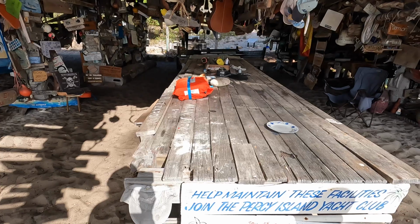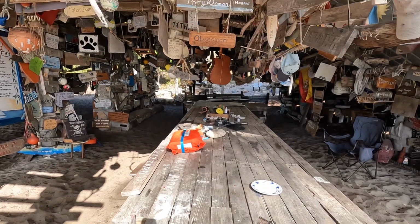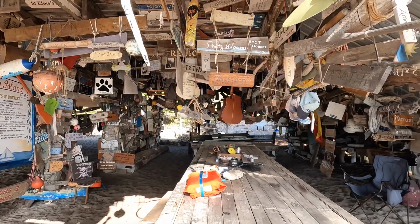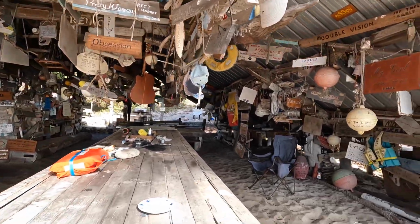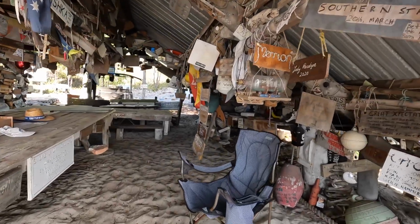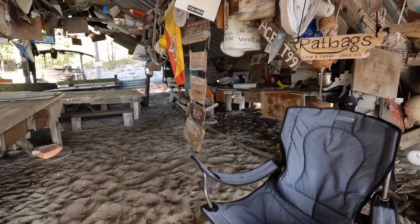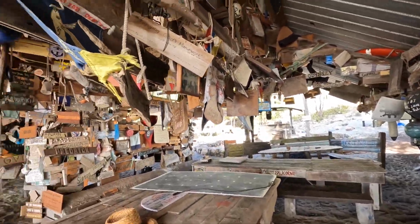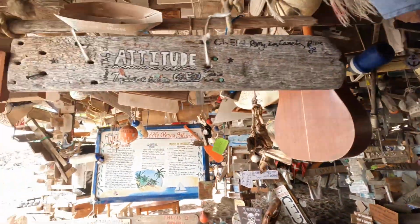Having giant meals at this table, the whole crew. Oh, that's a nice camp chair. Someone left it. The more you look around, the more you see, and the more you find. Are you coming, Georgie? Yep. Let's go and check out the treehouse.